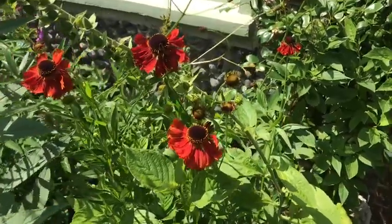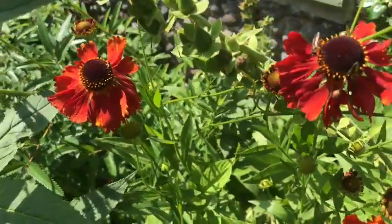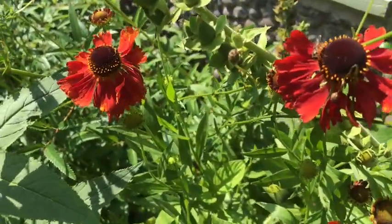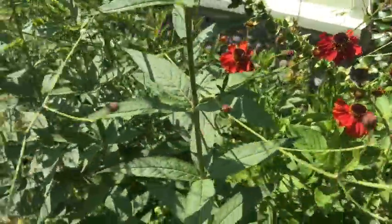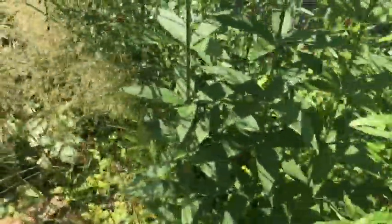Anyway, this is something different, because these are the heleniums, which, again, I think they were in bud last time, and they're out, and there's patches of those all over the garden, so we'll see them as we come round again. Another lot of them. The other roses are finished as well.